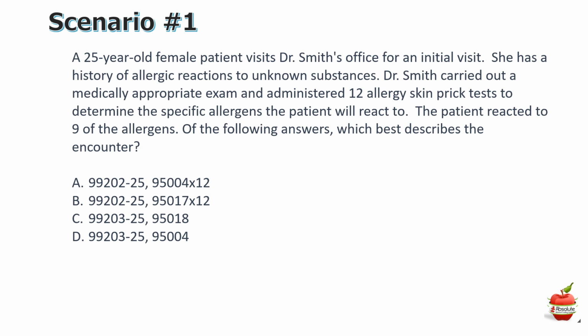D. 99203 25 modifier, 95004. A 25-year-old female patient visits Dr. Smith's office for an initial visit. She has a history of allergic reactions to unknown substances. Dr. Smith carried out a medically appropriate exam and administered 12 allergy skin prick tests to determine the specific allergens the patient will react to. The patient reacted to 9 of the allergens.